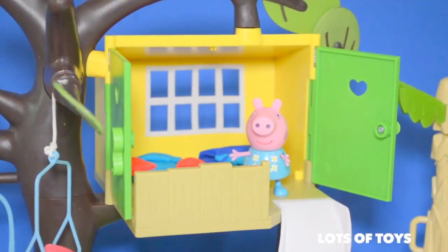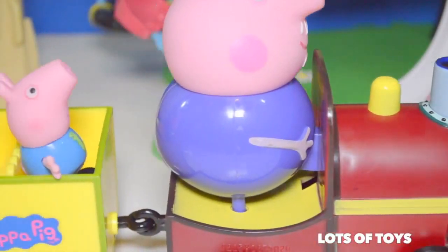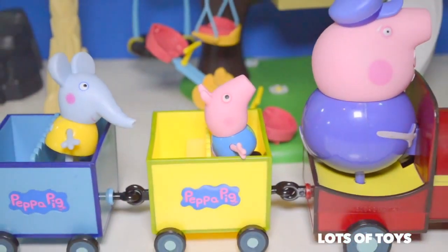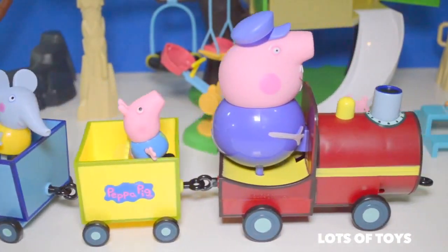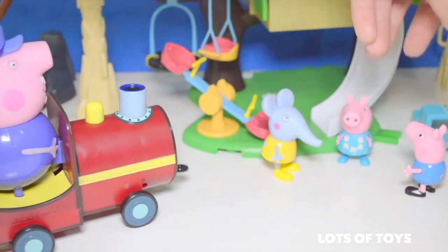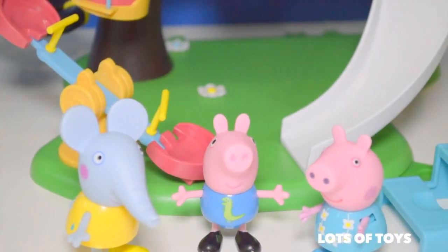Grandpa Pig is coming, yay! That means Emily and George are here. Dropping my friends off. I'm so glad you guys made it. Let's go have fun.